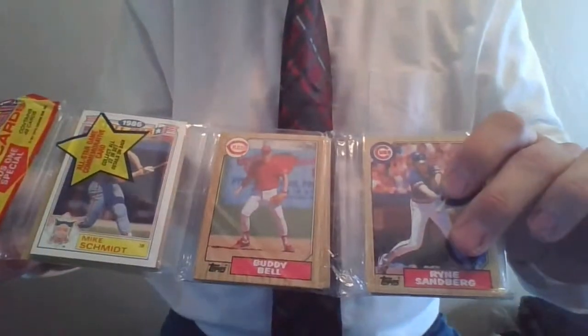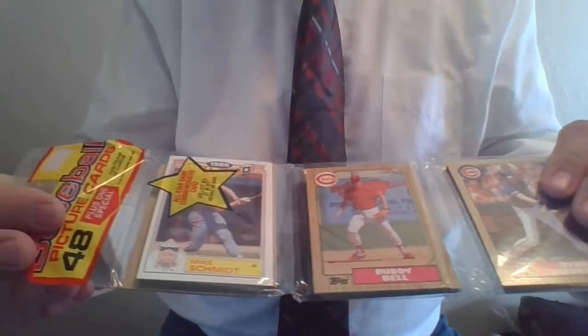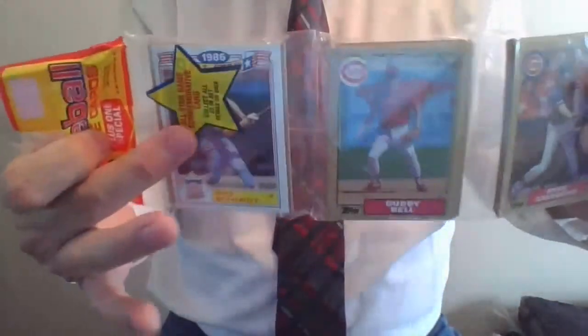Here we have an unopened 1987 Topps Rack Pack. I have Ryne Sandberg, Hall of Famer on the front. There's Buddy Bell and Mike Schmidt, also Hall of Famer, on the front right there.